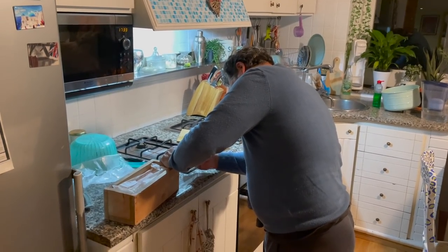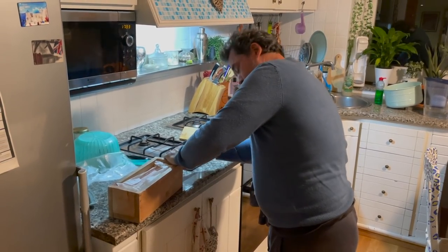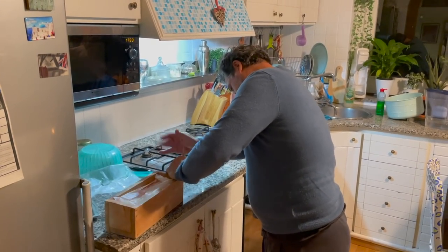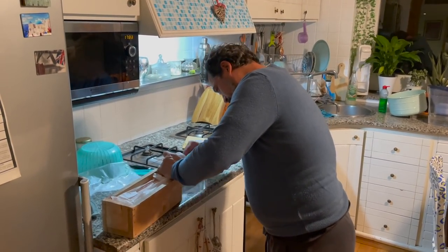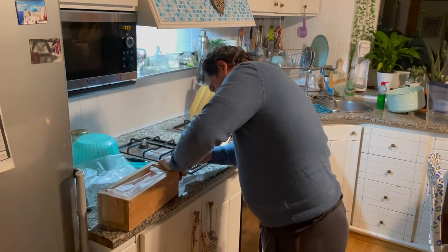Three days later, and my soap is stuck in the mold. I can't get it out. So we are currently trying to dismantle the mold to try and get this kilo of soap out. It's set though, so that's one good thing.